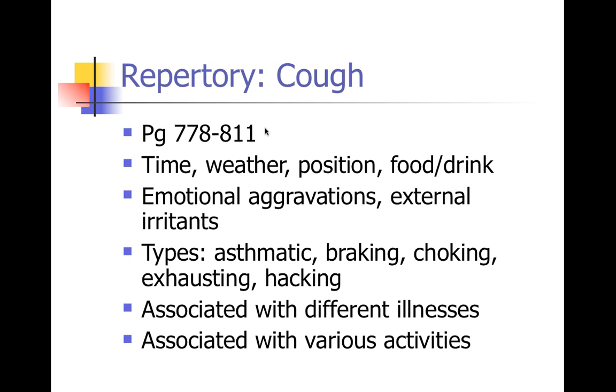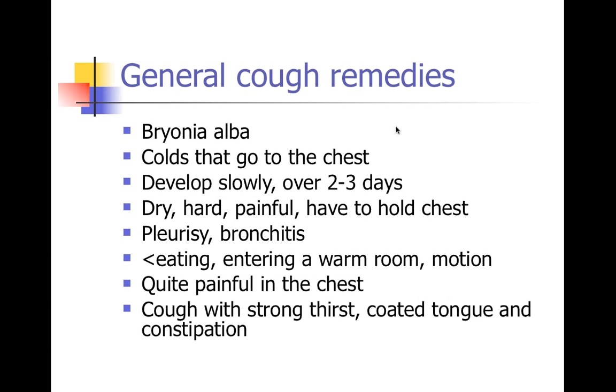Okay. And then these are the pages of cough in your repertory, pages 778 to 811. So those of you that have a repertory, you can kind of look through those pages. The time, weather, position, food, drink, emotional aggravations, types of cough, asthmatic, breaking, choking, exhausting, hacking, coughs associated with different illnesses and other associated activities. So there are many good sections in the repertory to help you find a select group of remedies.